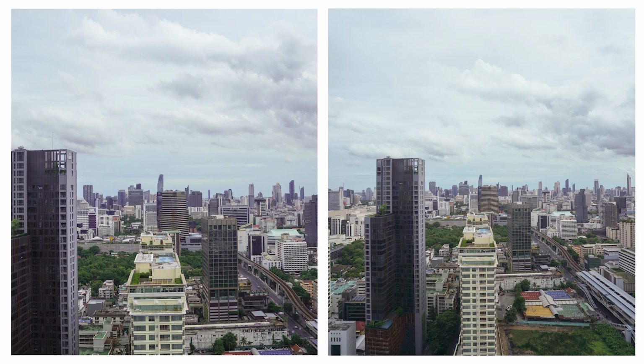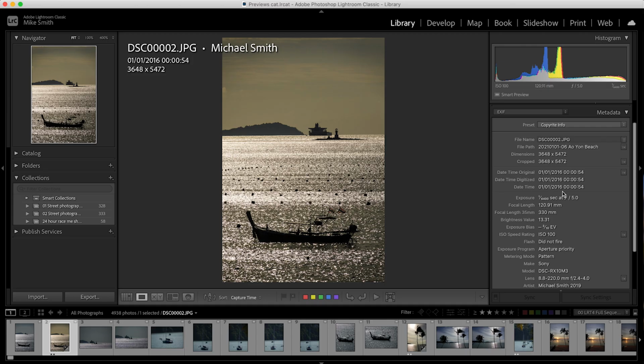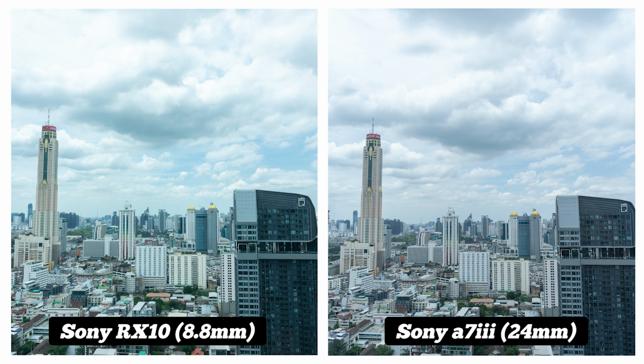With a small sensor, you will have to shoot with a wider focal length to get the same framing from a fixed position than with a larger sensor. This is why you might see that the actual focal length and the full frame equivalent focal length are different. With my RX10 Mark III, it has a 24 to 600mm full frame equivalent focal range, but the actual focal range is 8.8mm to 220mm. So an 8.8mm lens with the RX10 will give the same framing as a 24mm lens on my A7 III or any full frame camera.